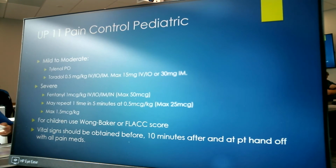For peds, mild to moderate, you can give Tylenol PO, and then Toradol 0.5 mg per kg, IV/IO or IM, with a max of 15 IV/IO or 30 IM, which is your adult dose. For severe, their fentanyl is still 1 mic per kilo with a max of 50, and you can only repeat it 1 time. So fentanyl in peds can only be repeated 1 time in 5 minutes at half the dose, at 0.5 mics per kilo. So that's going to be a max of 25. So a total max would only be 1.5 mics per kilo.